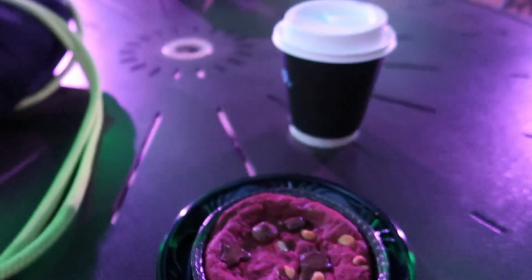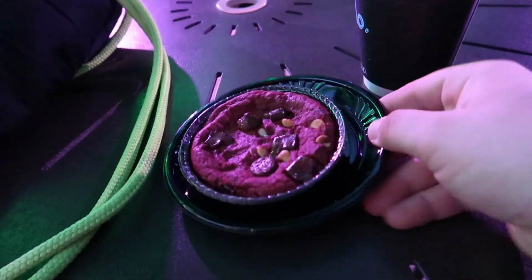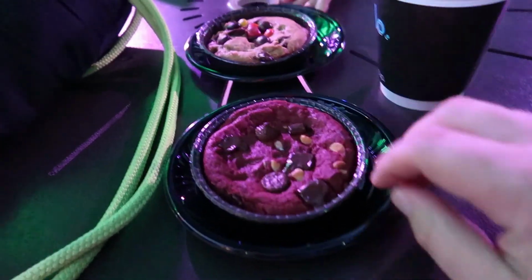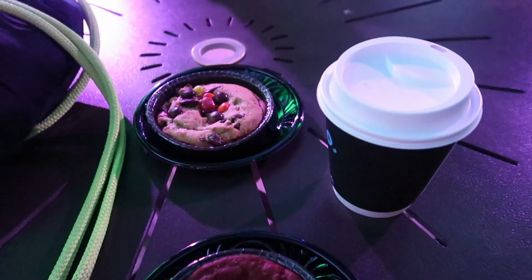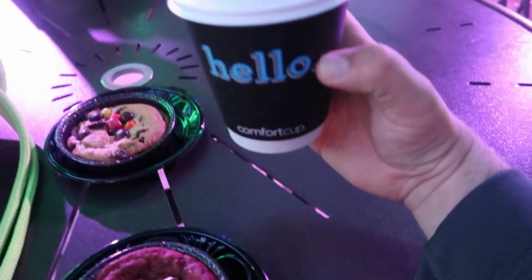So we stopped and got some cookies and some hot chocolate. I got a red velvet deep dish. You can see that's a deep dish. And then Allie got the last M&M cookie they had. And then we just got regular hot chocolate in the regular cups.